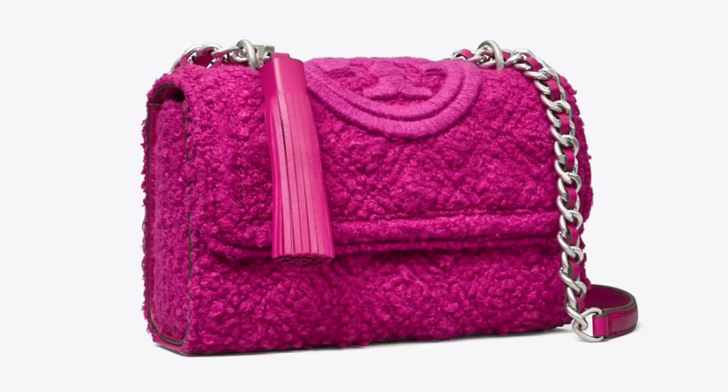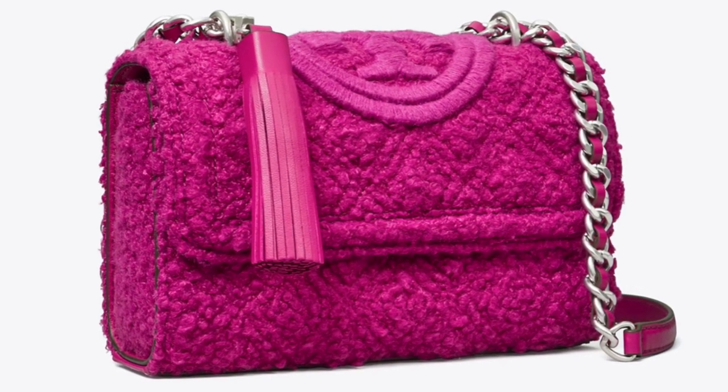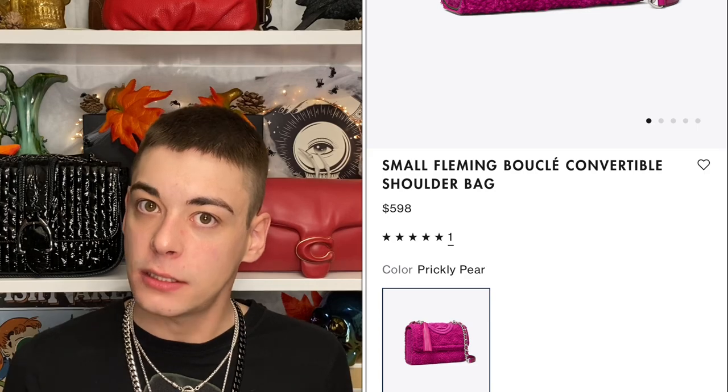But they did release a really cute one. The Small Fleming Boucle Convertible Shoulder Bag in Prickly Pear for $598. I just love the color and how it's like tweed or boucle, whatever it is. It's stunning. It's really cute. Though, I think it takes the old model, which I like better, honestly. And I really like the pink on this.